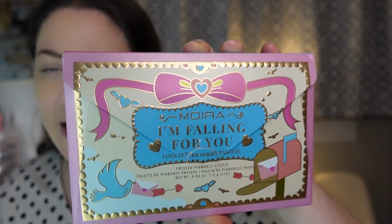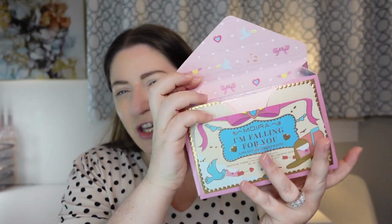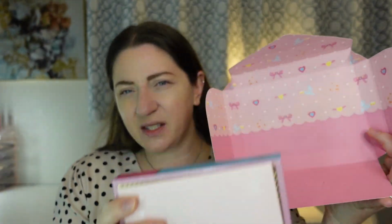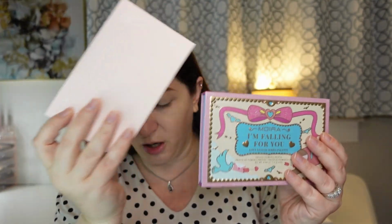I say we go into the eyeshadow next. This is the I'm Falling For You eyeshadow palette. It says Press Pigment Palette Love Letter Series palette, so I guess there's more. It's quite cute. I have opened this once. I don't think I swatched it. It comes very cute, with this little card here, and I'm not sure what it is.